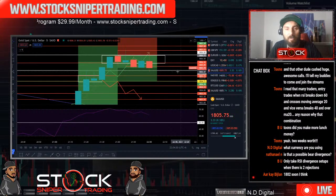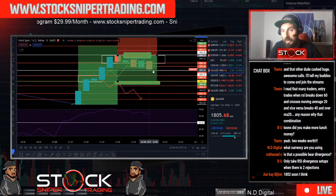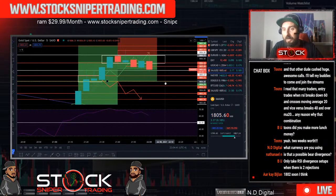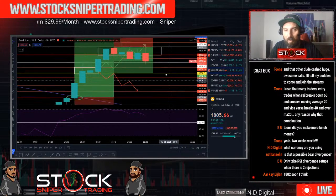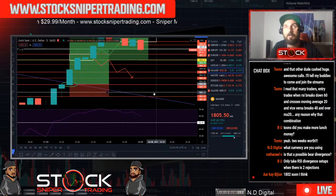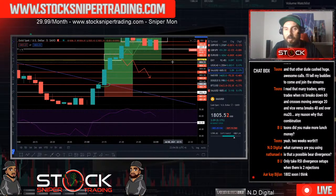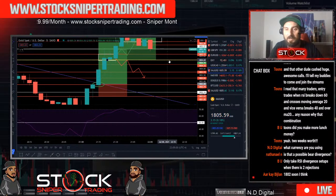Bilgen, 1802 soon, you think? Let's take a look. So what we've got to do is, number one, we need to break 1805 right here. We've got to break and close below hourly support. Then we could head on over to here, our daily support, 1804.60. And then below there, our next hourly support is, you're spot on, my man, 1802.13 I have on my chart, okay? So that's where we could head on down to, okay? But we've got some levels we've got to break, some higher time frame supports, okay?